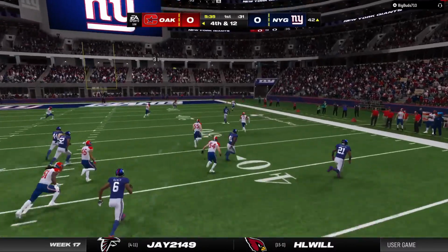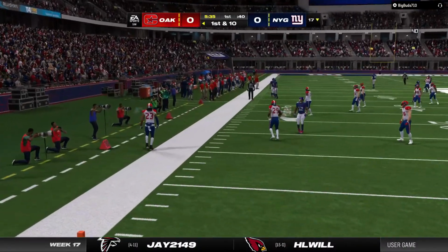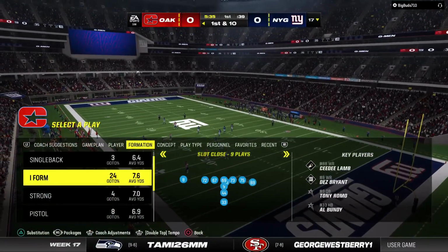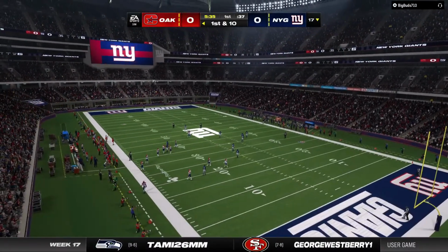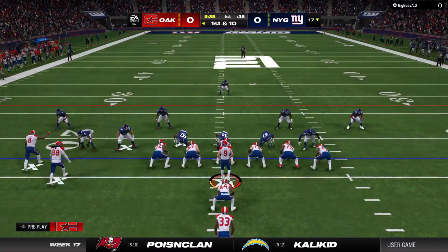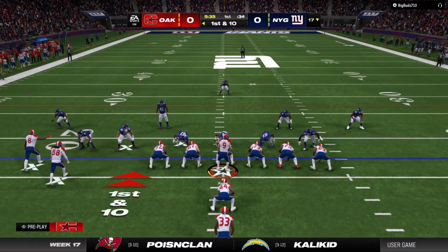Only 2 punts for him last week in the loss as he gets this one away. And now where will the side judge stop his walk? That's the question. He says it crossed out of bounds at about the 17-yard line. The offense now at the line, ready for their next drive.